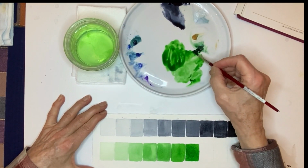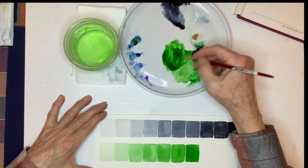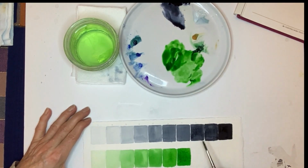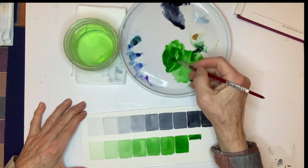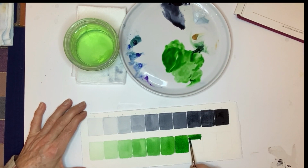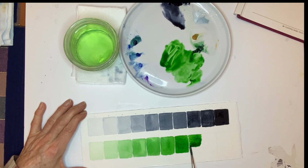I just dipped in a little too much water, so I'm gonna add a little bit more paint. I have 3 squares to go, so I've got to make sure there's enough of a change. These are tiny washes, by the way. Every brush stroke is a wash. Even if it's just one little line, it's still a wash.